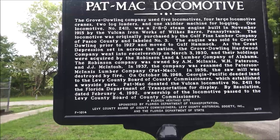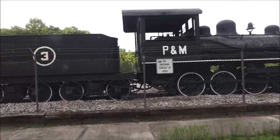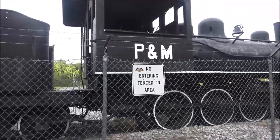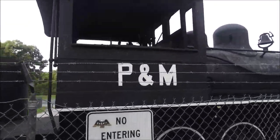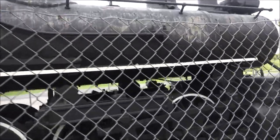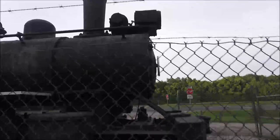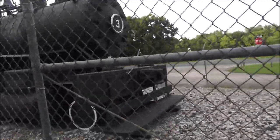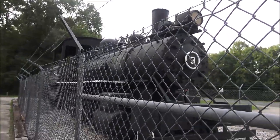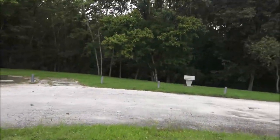Pat Matt Locomotive. I should have put you on the tripod. I could have lifted you up there higher. But it's really cool. Sorry about the fence, but. Hole number 3. Those trains are really neat. There's something over here. Let's go see what this says.